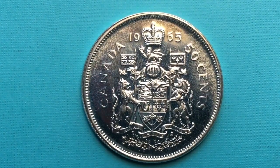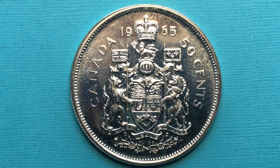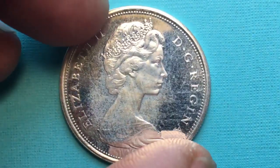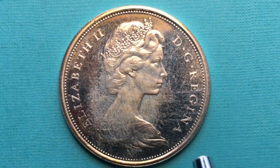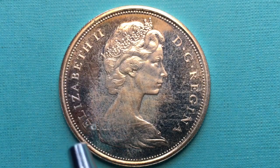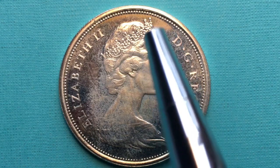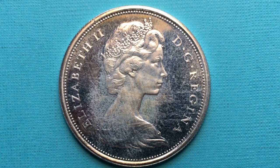Today we have a 50 cents coin from the country of Canada. As you can see, it's a 1965. If we turn it over to the front, or obverse, we see that it has Queen Elizabeth II on it, and it says Elizabeth II Regina, or Elizabeth II, by the grace of God, Queen. She's wearing the Girls of Great Britain and Ireland tiara with its 2 points that stick kind of up above. This is the Arnold Machin portrait of Queen Elizabeth, the second portrait when she was 39 years old.